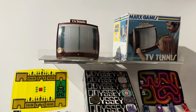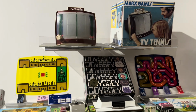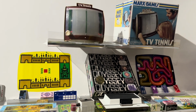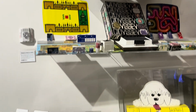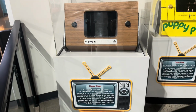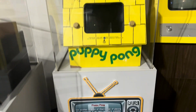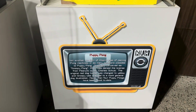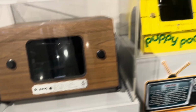Check out this TV tennis up here at the top. I actually had this back in the day. It's not a video game, it's kind of an electromechanical device, but it's definitely Pong, and some friends gave me that. Dr. Pong, extremely rare, Puppy Pong, and they've got little cards in front of each one. Reading the history, you can pause the screen if you want to check that out, get more info.